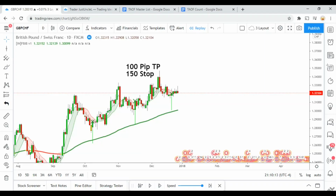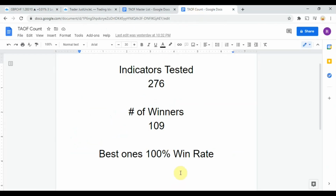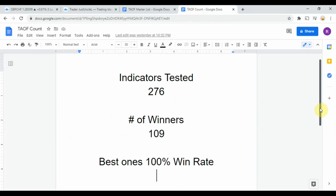Alright, as I said, today we will be testing the Flying Buddha's Inside Bar indicator. Before we do though, I wanted to put the indicator scoreboard up for everyone to see. So, to date, we have tested 276 indicators, and out of those 276 indicators, 109 of them have been winners, which means that they have met or exceeded the 60% win-loss ratio threshold that we have set for them. The best ones so far were able to achieve a 100% win rate.